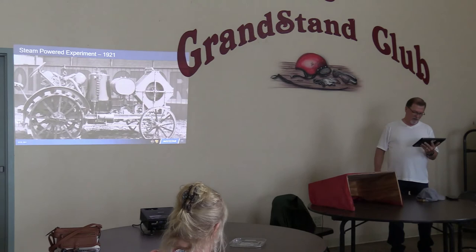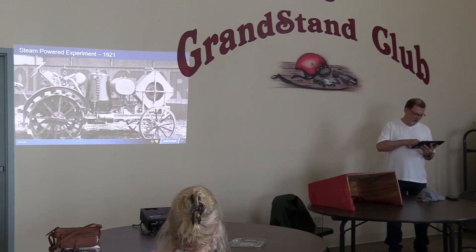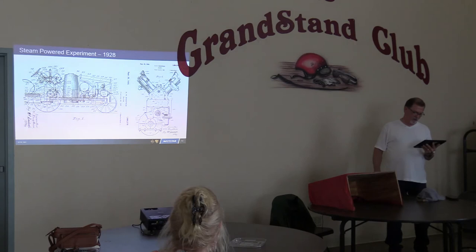During the 1920s, Harvester had a hotbed of experimentation. Judging from this photo, the company was considering the idea of a steam-powered tractor on a much smaller scale than those currently on the market. This model, designed by Mr. G.W. Engstrom, was awarded a patent in 1928.